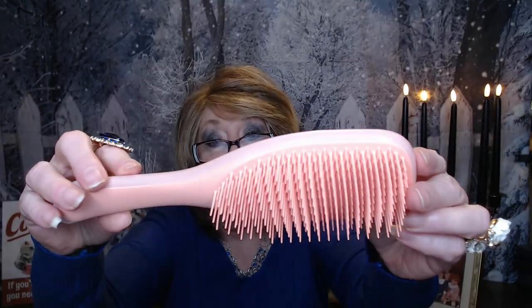So let's get the foosies off. It's a nice kind of peachy pink color here. We've got different lengths of the bristles here. Alrighty, so this says it's the ultimate detangling brush. The patented two-tiered teeth gently but confidently detangle vulnerable shower fresh hair, helping to cause less breakage.